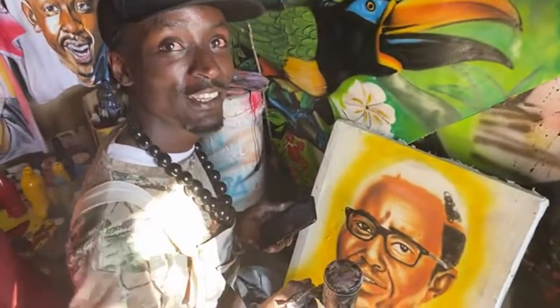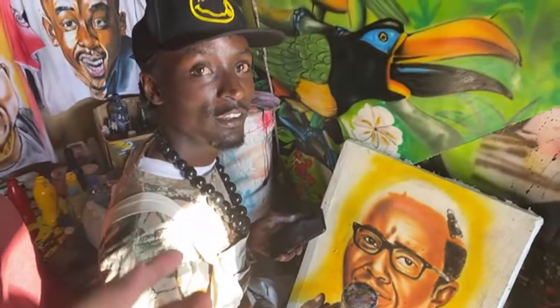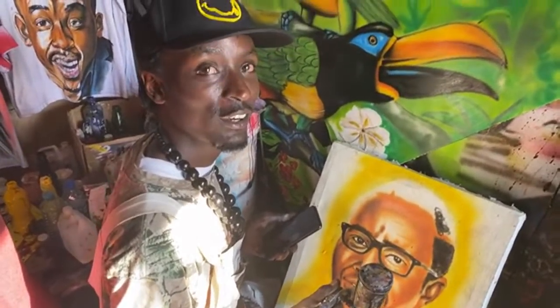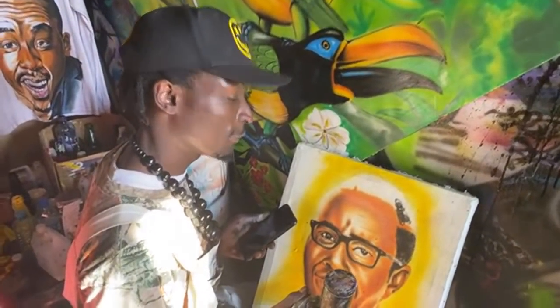I'm not leaving Kenya yet. When I'm about to leave Kenya, I will think about buying some paintings. But I am here for months, so I cannot put it in the bag. You know, I'm traveling a lot, but I wish to buy something at the right time before leaving.